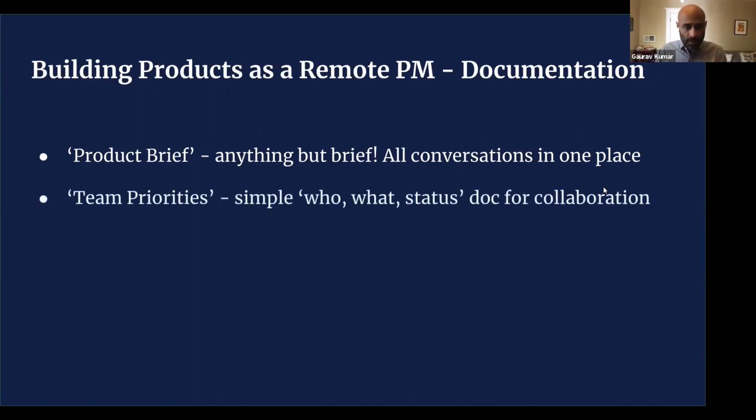Very useful. Team priorities. This is a very useful document that works whether you're a junior PM or you're managing other PMs. It's a very simple who, what, status doc. So not tracking, we do tracking in Jira or other tools. It's a very simple and very powerful thing for a product team, or a product and design team, or whatever configuration you have, to have a quick 15, 20 minute stand-up every week, whatever you want to call it, where everyone just quickly puts in the who and what.